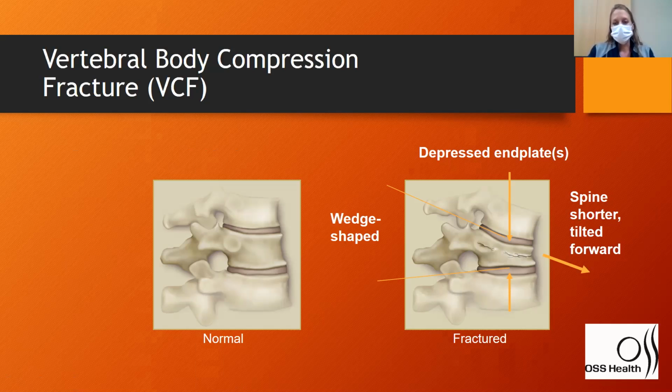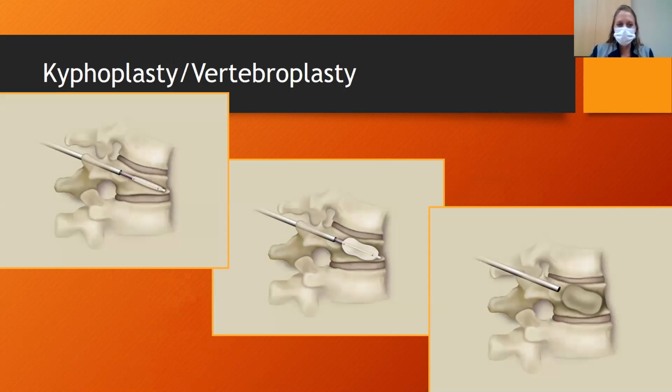But it is quite painful. So the question is, can they get through it with pain medication and some relative rest? The second treatment arm is someone who's just having excruciating pain. Medication isn't taking care of it, and they really can't live their daily life, definitely cannot work. That option would be what's called a vertebroplasty or kyphoplasty.